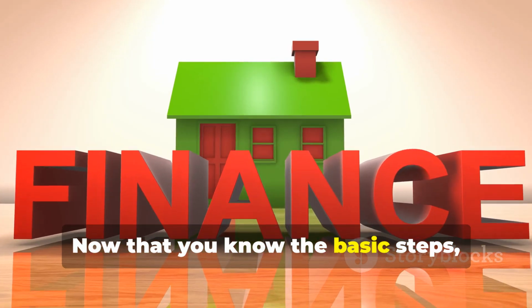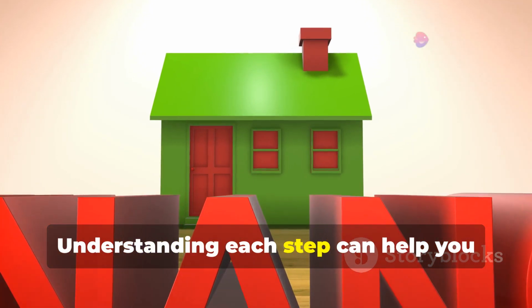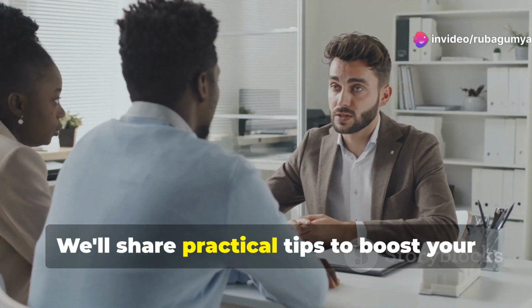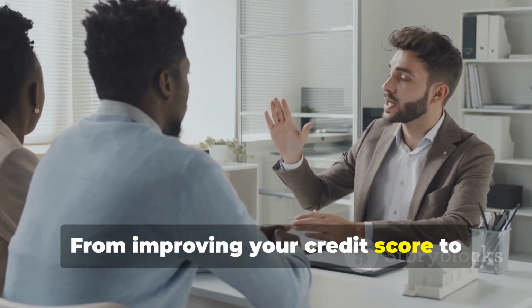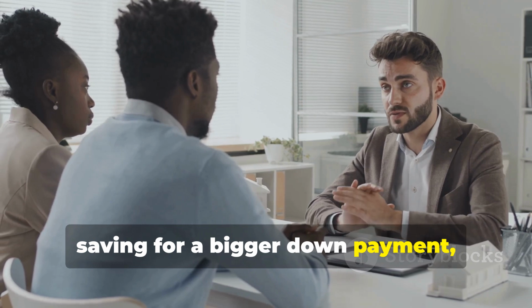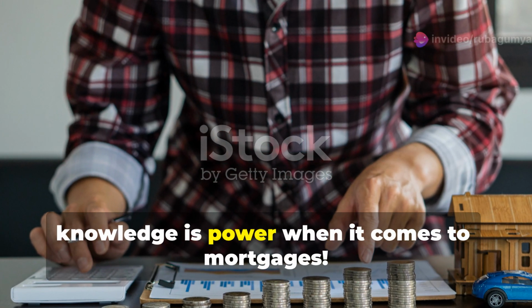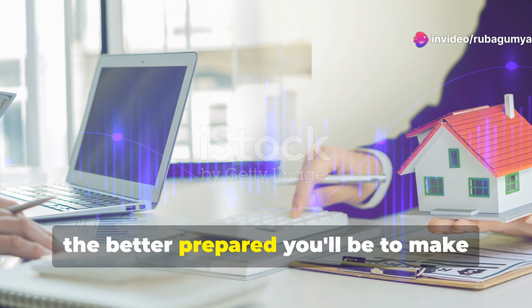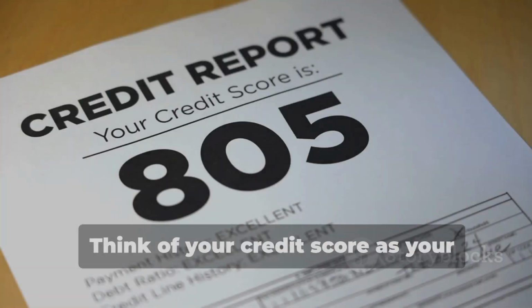Now that you know the basic steps, let's dive into each one a bit more. Understanding each step can help you navigate the process more smoothly. We'll share practical tips to boost your chances of getting approved. From improving your credit score to saving for a bigger down payment, these tips can make a big difference. Remember, knowledge is power when it comes to mortgages. The more you know, the better prepared you'll be to make smart decisions and get the best mortgage for your needs.